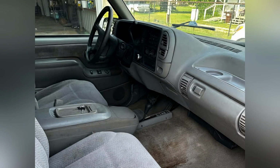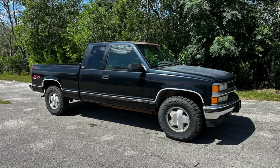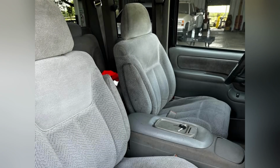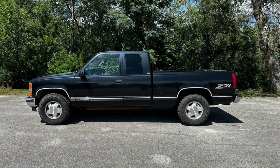Equipped with cold air conditioning, this truck is ready to keep its occupants comfortable even during the hottest summer days. It also rides on a brand new set of 265/75R16 mud-terrain tires, making it fully capable of handling off-road conditions or tough terrain. The 4x4 system is functional and engages as it should, though it may benefit from some attention as the shifting can be a bit rough. While there are a few minor cosmetic blemishes on the body, none of them affect the truck's performance.